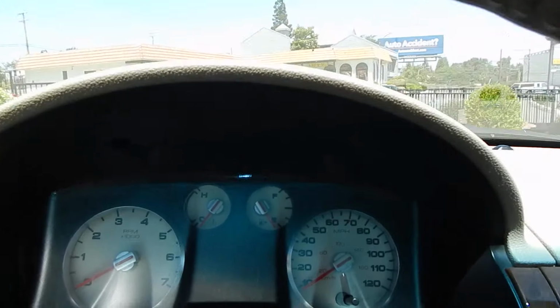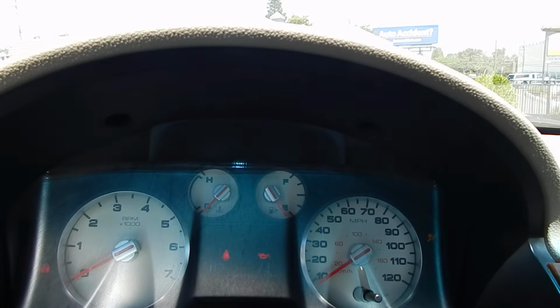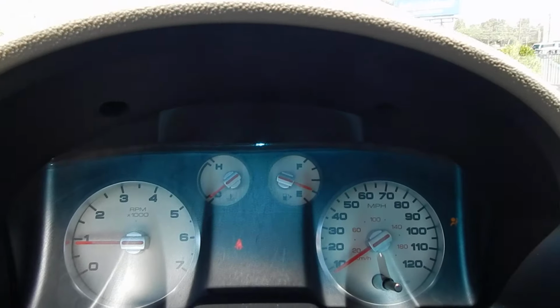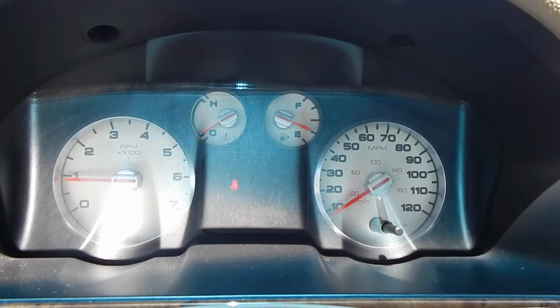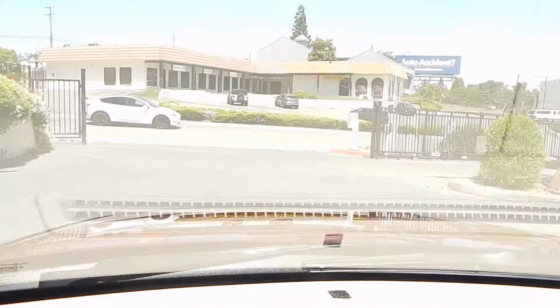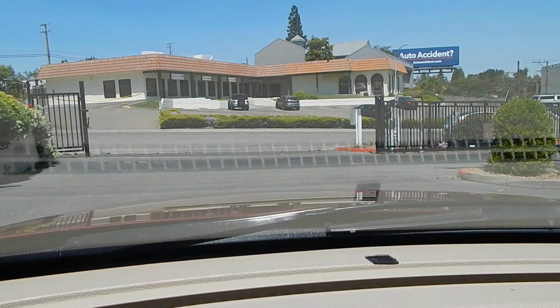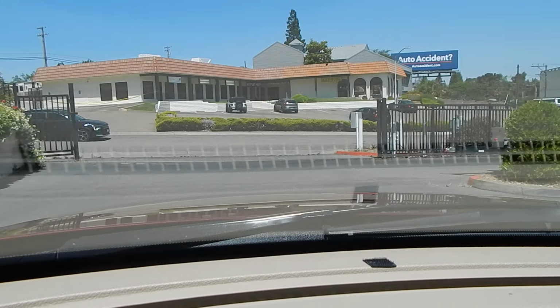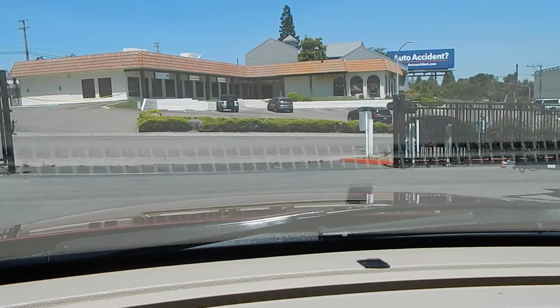Gorgeous, beautiful, one owner, lifetime California vehicle with only 56,000 original miles. 56,522. Get that glare out of there. Folks, this vehicle is just really impressive. The more I experience this vehicle and interact with it, the more impressed I am.